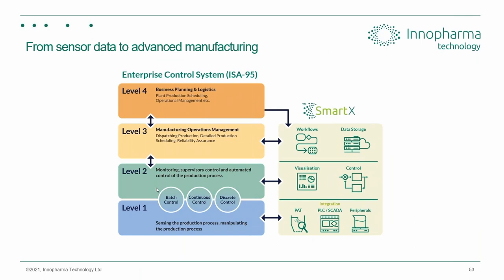Yep. We have in our own SmartX system, which essentially takes people from the level of sensors, PAT, programmable logic controllers, and supervisory systems like a DCS or a SCADA, and attached peripherals. That means actuators and other process equipment that's used for control. The control methods at the next level, and visualizations, so that we can compare the current run to previous runs and to ideal batches.